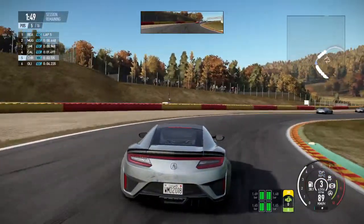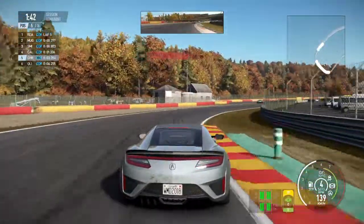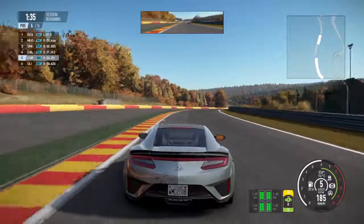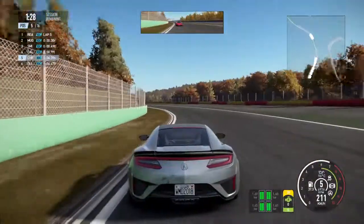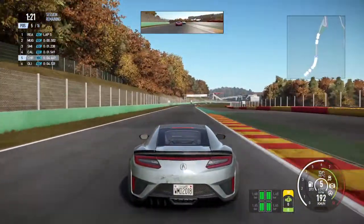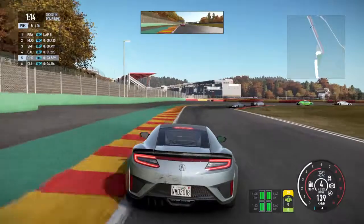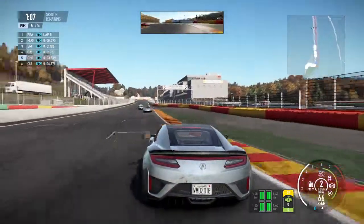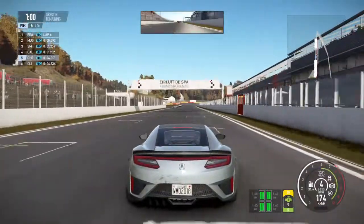Oh my god, I'm not gonna be on the podium. Come on. Fifth position. Look at that McLaren. What? I'm not able to control my car due to that impact. And the pit window is not even open. Did I turn it off? Alright, so looks like one more lap to go, since we crossed the line at less than a minute.